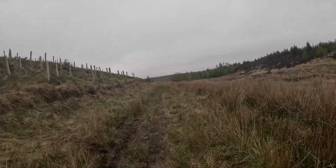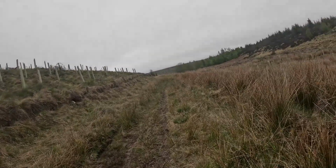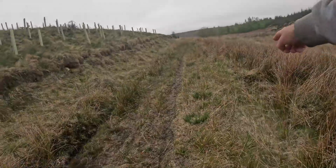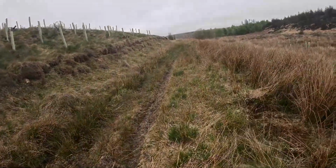Right, come on, son, no, down here. Come on, I don't want you going through those branches. Come on, down here, down here. Good boy. Good boy, son.